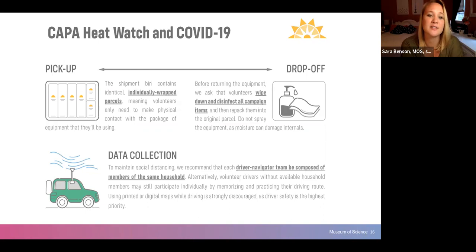When you pick up the sensors, they're going to be individually wrapped parcels, so everything will be in its own plastic bag. When you return them, you can wipe down the sensors, but please don't spray them. They are sensors and they are water sensitive. So please don't get any moisture inside either of the sensors, the air quality or the heat mapping sensors. Feel free to wipe them down just a little bit so that they're not getting wet.